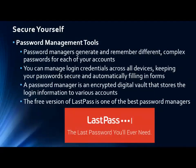Passwords. There are just too many passwords out there. And of course, it is recommended to use a different password for each account. So what can you do? Password management tools. Use a password management tool if possible. Password managers generate and remember different complex passwords for each of your accounts. So there's no more struggling to come up with a clever, cryptic password that you have a hard time remembering.